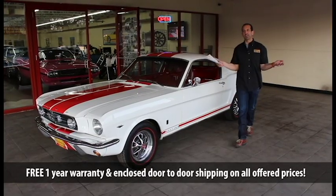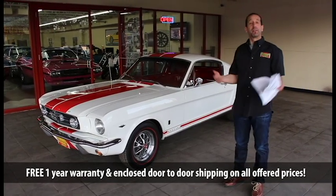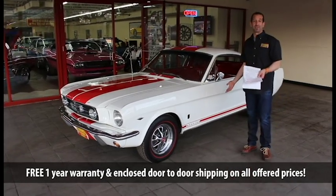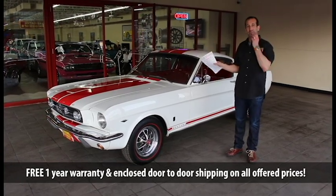All right, so let's close this video up. First off, it's just great looking. I don't need to say anymore. But throw in a 4-speed, beautiful restoration. The underneath looks really, really nice too. Beautiful red interior with the white outside and the red stripes totally complement this car.